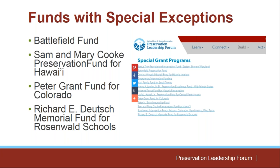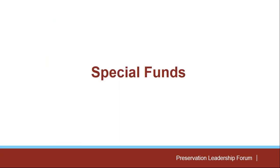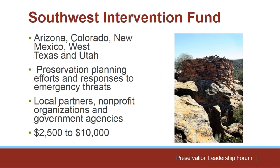And now this next section focuses on some of the other special funds that have their own applications. The first, and actually I lied because the Southwest Intervention Fund no longer has its own application. But this fund is geographically restricted to Arizona, Colorado, New Mexico, West Texas, and Utah, and it's a very specific definition of West Texas, which is on the website. If you're interested in this, check that out. Again, preservation planning efforts and responses to emergency threats. So it's very similar to the Preservation Fund grants.